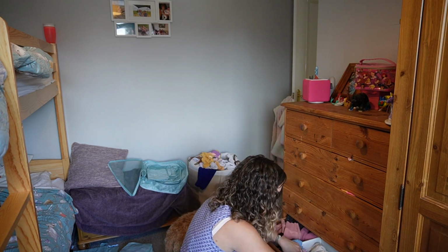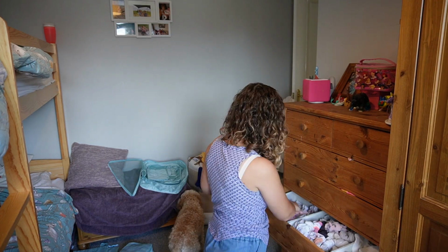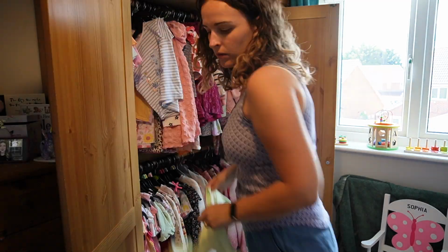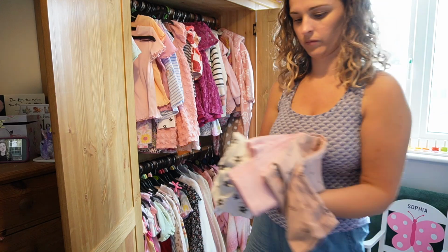They don't always actually go into new underwear, but just as an option, you never know with kids what they're going to fancy. And then for the outfits, I tried to firstly pack things that I know they enjoy wearing, but also practical things.